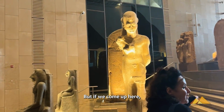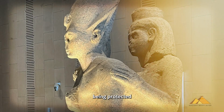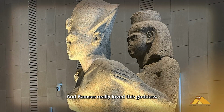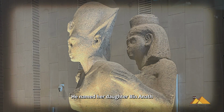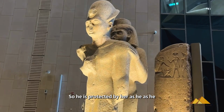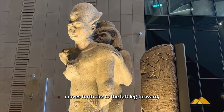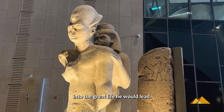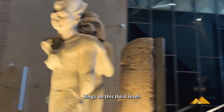But if we walk up here and look to the side, you'll see he's being protected by the Syrian war goddess Anat. And Ramses really loved this goddess. He named a son after her, he named a daughter Bintanath, and he named a horse as well. So he is protected by her as he moves forth, the left leg forward, into battle, into the great life he would lead. These are beautiful images of gods and kings on this third level.